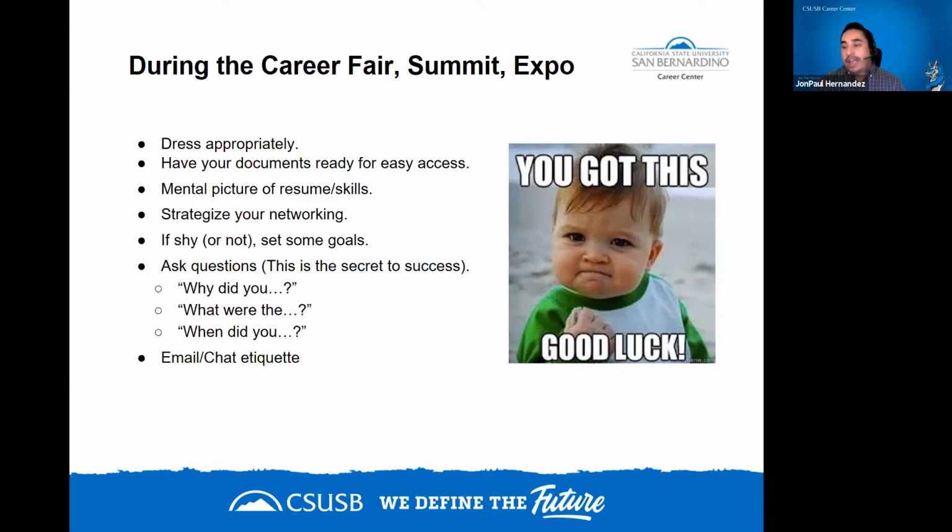Have documents ready for access, so you're not searching for everything during the actual event. Have your resume, have your notepad ready. Mental picture of your resume and skills. While you're preparing for an event, you're going to already develop a mental picture of what your skills are, what your resume looks like, even what your elevator pitch is, just automatically by writing it down, by typing it, by reading it. But you do want to at least have it a little bit memorized, and then also have it printed out at your desk.